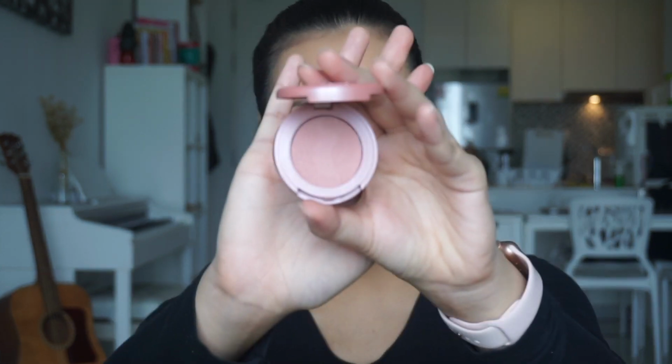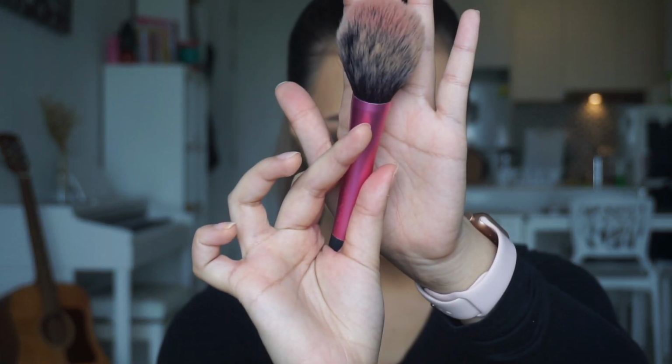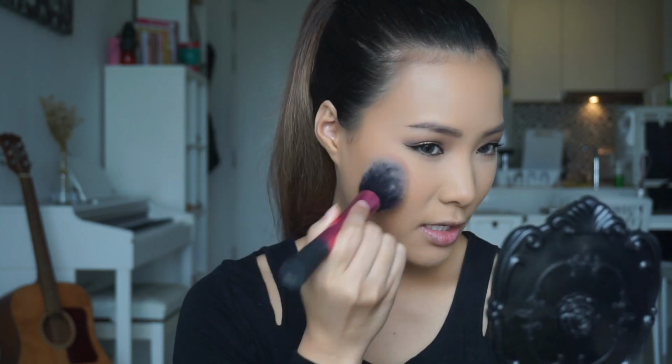And I've got this new blusher from Tarte. This is Tarte. A blush brush from Real Techniques. Starting from the apple of the cheeks. Going back with my foundation brush just to blend everything together. And we're going to clean up the contour. Just leave it to set for a bit.